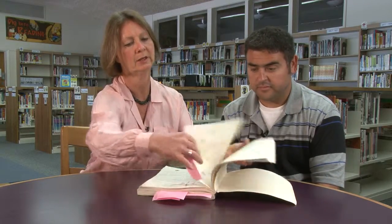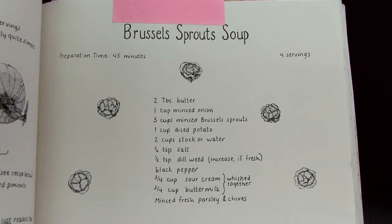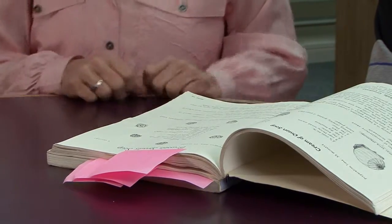So the third recipe that I marked for you is this one. The soup. What kind of soup? Brussels sprouts. Brussels sprouts, those little cabbage things. Okay. So what do you notice about this, just by running your eyes across the page? Shorter, a lot shorter, right? What do you notice about how many steps? Only 5 steps.